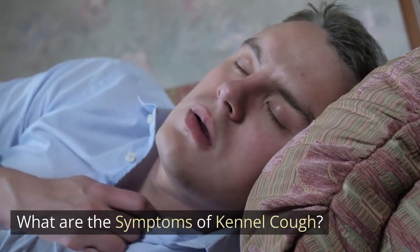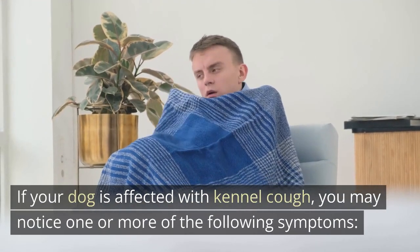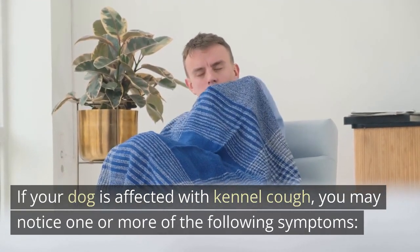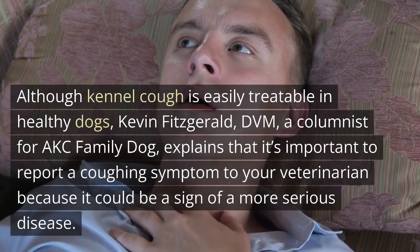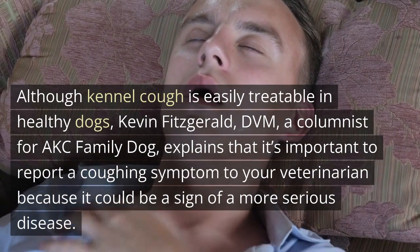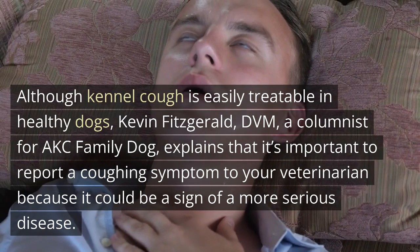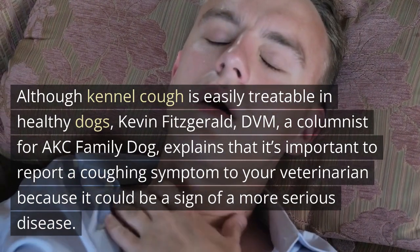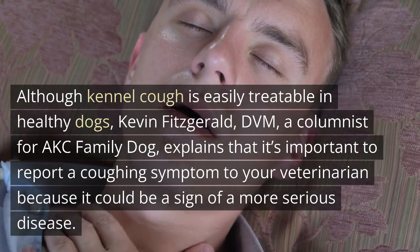What are the symptoms of kennel cough? If your dog is affected with kennel cough, you may notice one or more of the following symptoms. Although kennel cough is easily treatable in healthy dogs, Kevin Fitzgerald, DVM, a columnist for AKC Family Dog, explains that it's important to report a coughing symptom to your veterinarian because it could be a sign of a more serious disease.